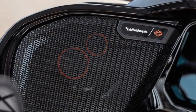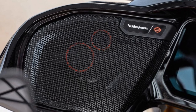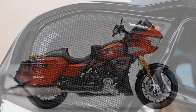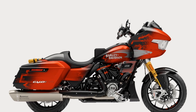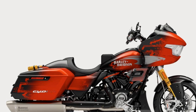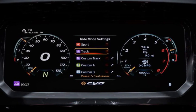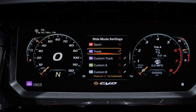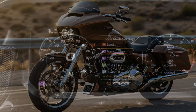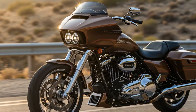That means each cylinder now exceeds a full liter in size, comparable to the Triumph Rocket 3's 2,458 cubic centimeter triple, though the 131 boasts a significantly longer stroke. The result? A power jump of 26 horsepower and an additional 5 pound-feet of torque at peak output compared to the ST's 121. But the increase in power isn't just about displacement.